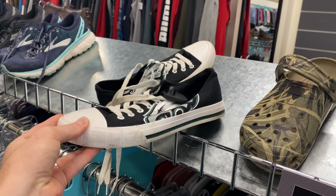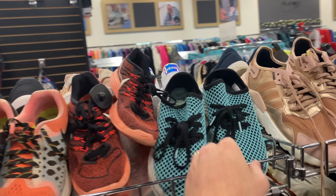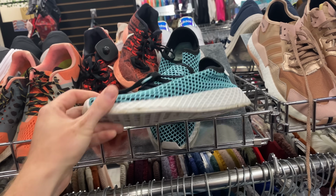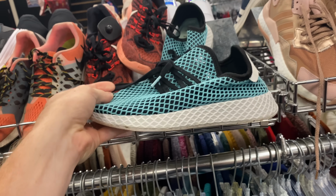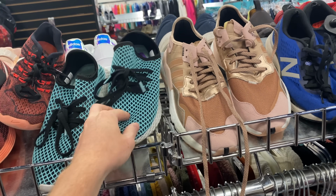Next, I found this pair of Eagles Converses, or I think off-brand Converses, not something that I need. I was then surprised to find a pair of D-Rups. I guess not really that surprised, because D-Rups kind of suck. It's like the Spider-Man shoe, the fishnet shoe. I don't understand how Adidas decided to sell this sneaker. Not something that I would ever personally rock, and not surprised to see it here.